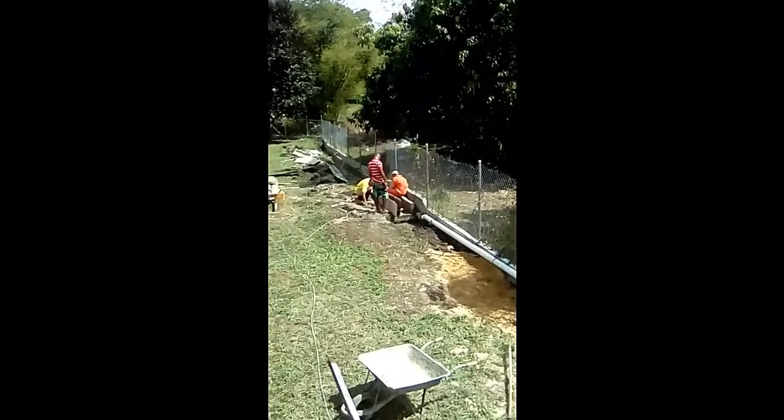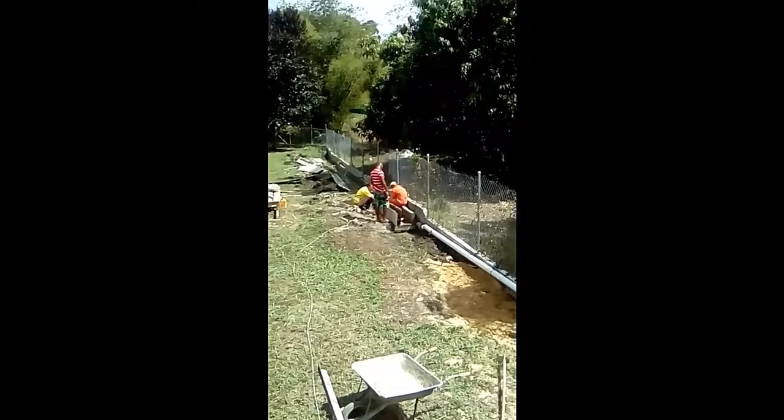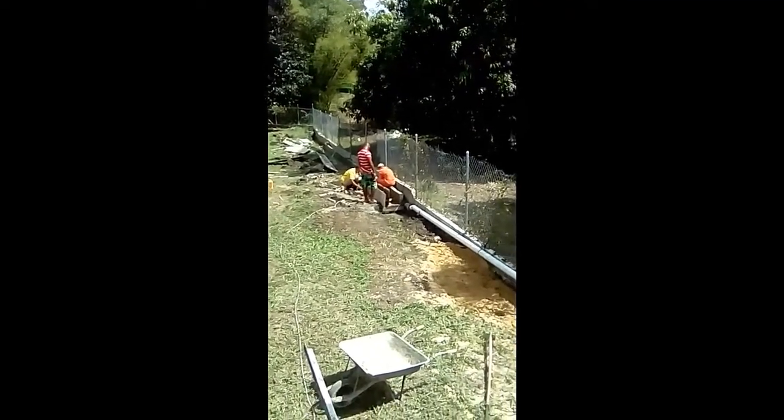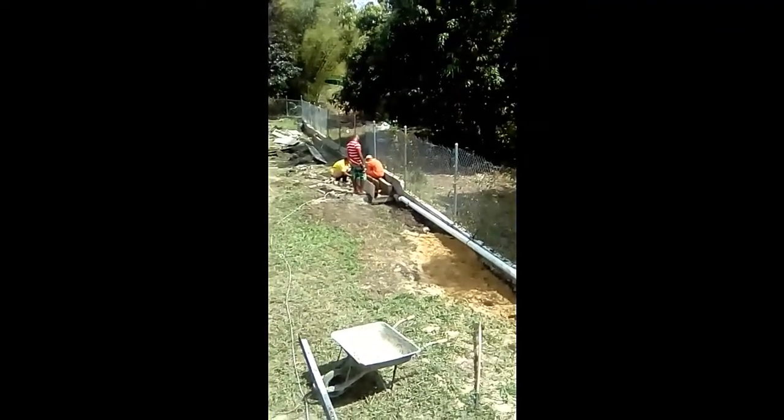So yeah, we're setting up the boxing on the other side to start casting the other side of the drain. After that we'll stretch it down and do the end box that will collect everything and push it out.